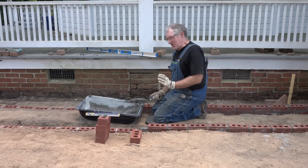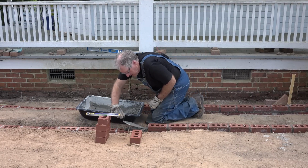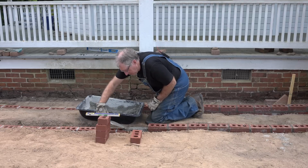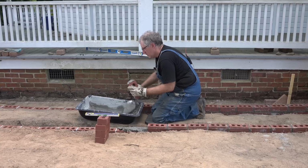All right, guys, I want to show you something real quick. Let me just put the mortar down here and get it started. What I'm going to show you is how to level a brick. Butter it up real quick. Maybe a little more there.